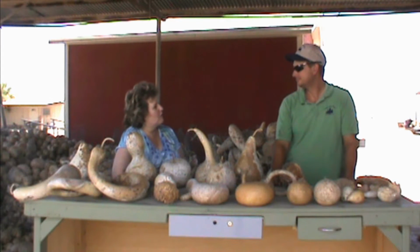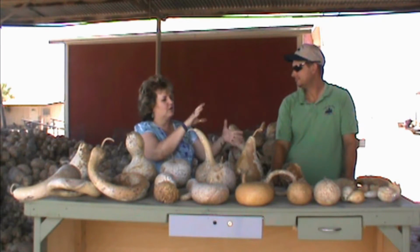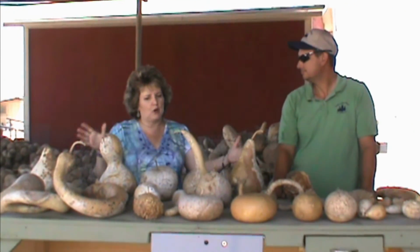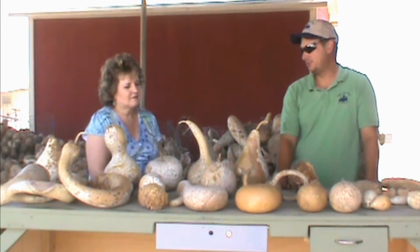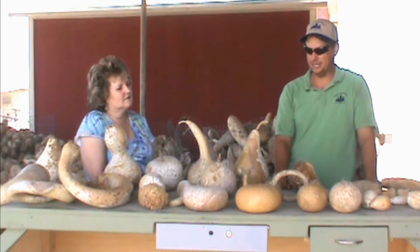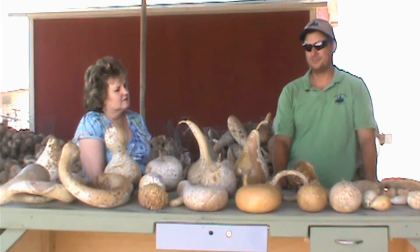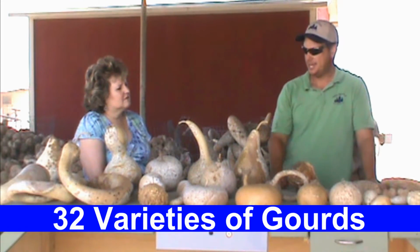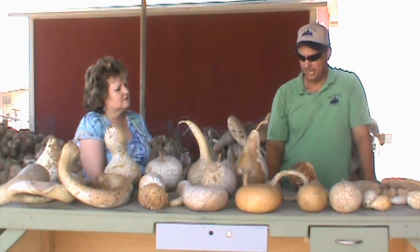And Waylon, one of the most common questions that I get asked is, what is the name of certain types of gourds? People that are just starting out don't know the names. Could you tell us the names of the gourds? I sure can. That's a question that we get asked a lot at the farm. There are so many different varieties out there, probably well over several hundred. Here at the farm we grow 32 different varieties, and these are some of the most common ones that we sell.